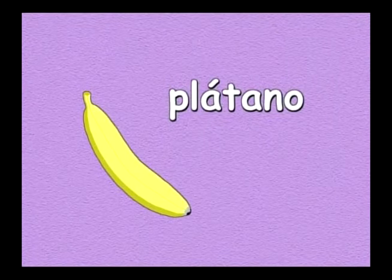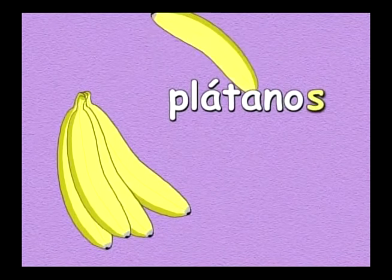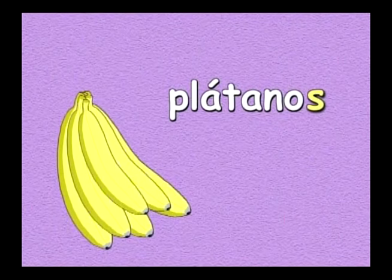I also needed more than one banana. Do you remember how to say banana in Spanish? That is plátano. Since I bought six bananas, I would say seis plátanos. Uno, dos, tres, cuatro, cinco, seis plátanos. Can you see the difference between the words for one item and many items? You add the letter S to make it plural. Plural means more than one or many.